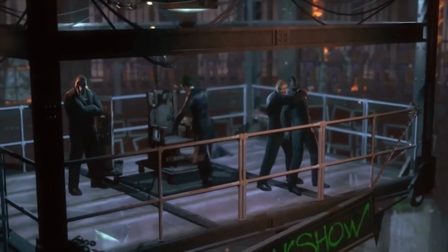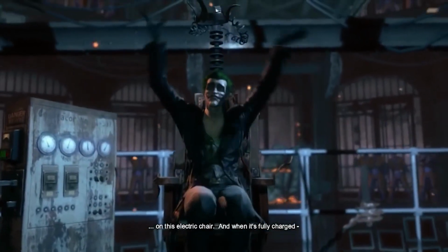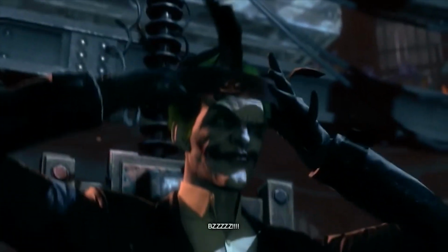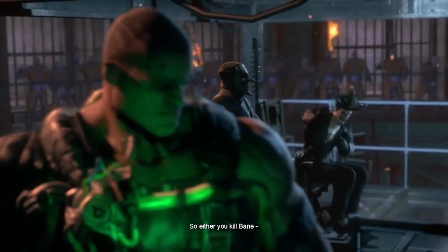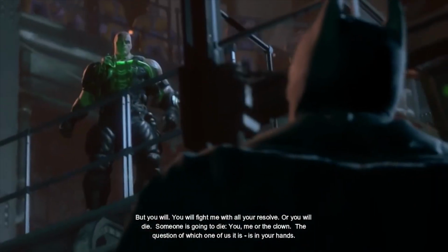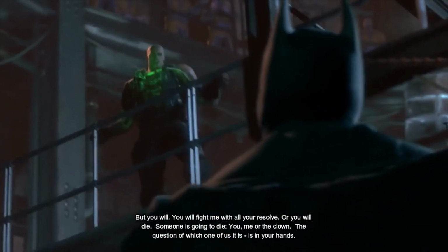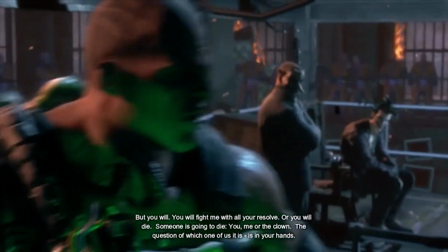In the climax of Arkham Origins, the Joker seeks to break Batman's cardinal no-killing rule by offering him a choice: kill Bane or allow Bane's heartbeat to charge an electric chair, which would kill the Joker. Kill Bane! No, I won't kill him. But you will. You will fight me with all your resolve, or you will die. Someone is going to die.